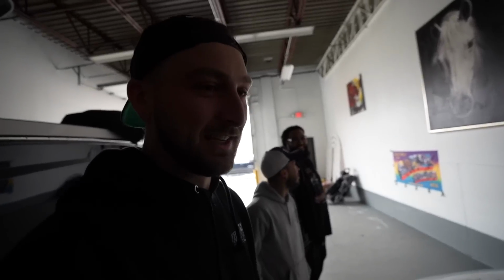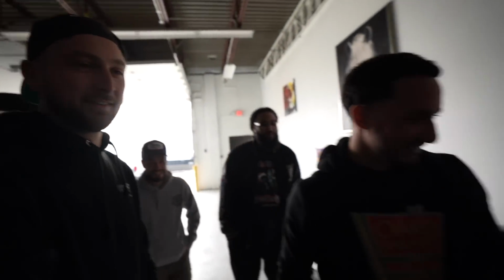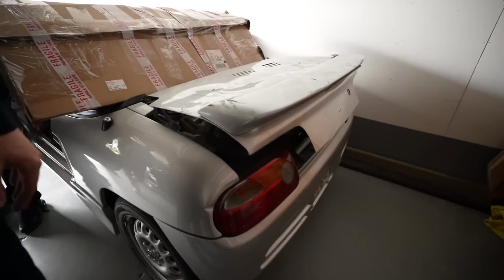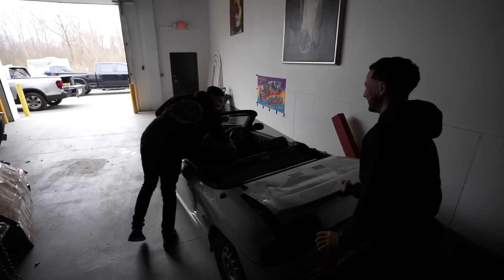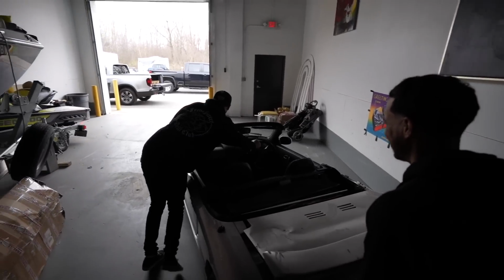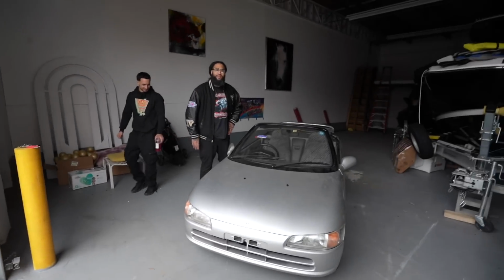So the car actually looks really nice, but we'll jump straight to the negative of the car. It was hit by a Jeep. Well, let's pull this thing out. We'll talk about it. It's a Honda Beat. A 1992 Honda Beat.